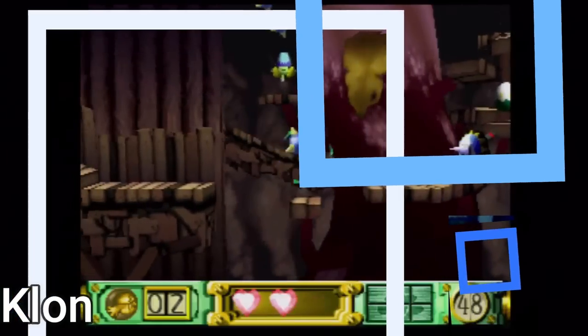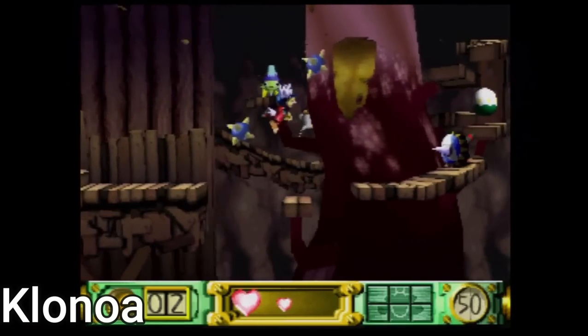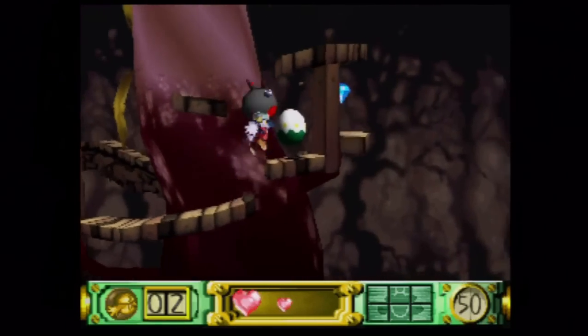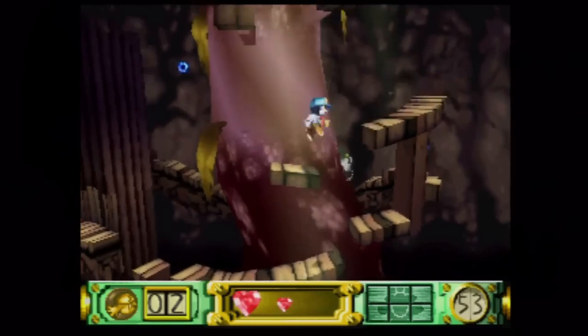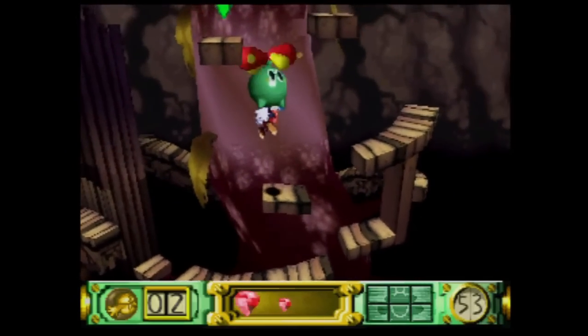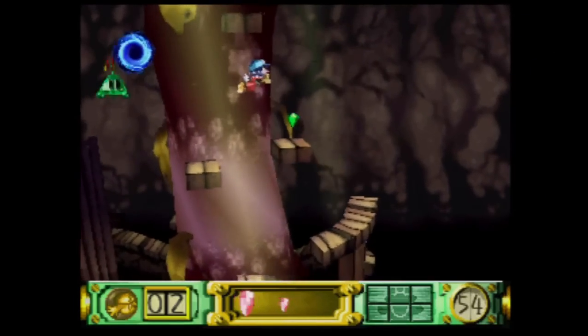And next up we have Klonoa, another expensive PS1 game. You see the price on here. Well, the price is not going to change on the PSN, but you get this one for under $6. Totally worth it.